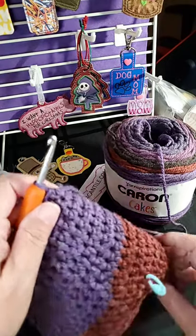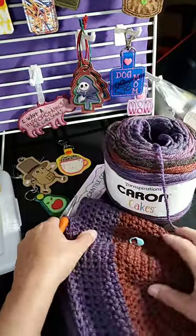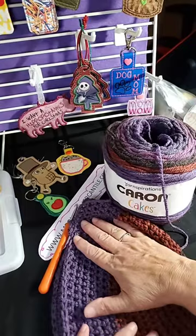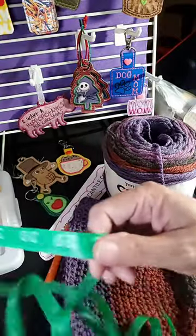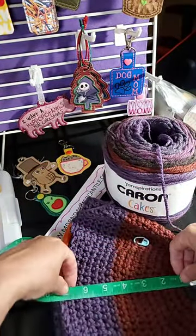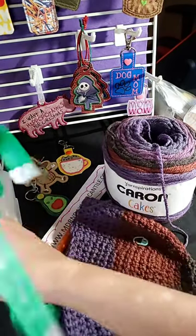Okay, so after round 21, it says the hat should be 7.75 inches in height. So let's just see how that progress is coming along. Because if it's not, then I need to add more rows. Ooh, I think it'll be perfect because I need one more row.